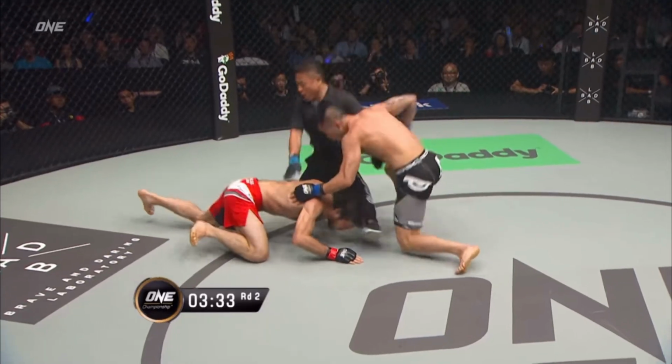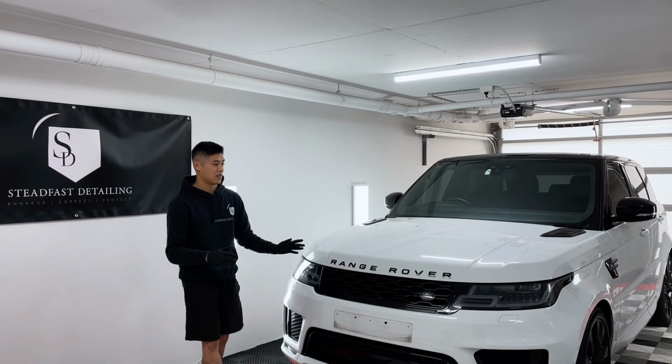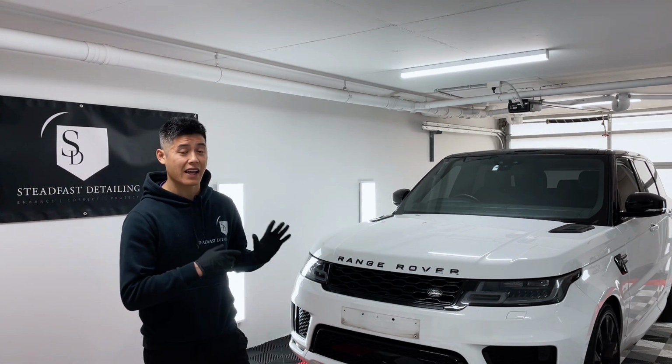And the big guys! This is a guy who's done it all. So we're super stoked that we can actually help him and bring this car back to its former glory. Now, this car has seen better days.